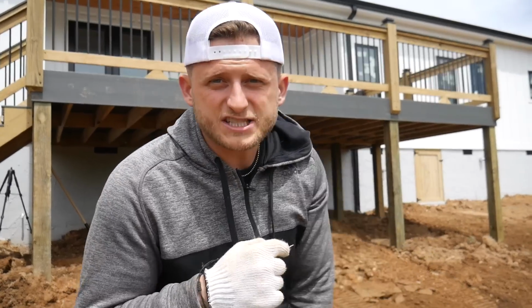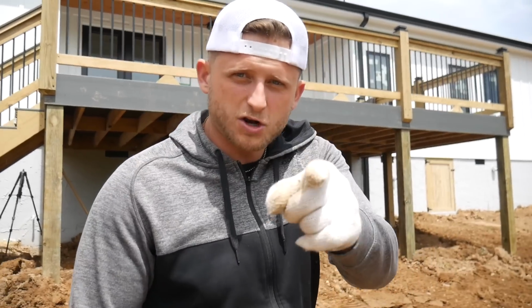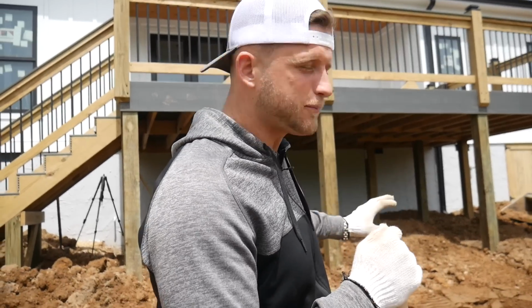Alrighty, y'all, so my brother actually came up here from Alabama to help me out today. So he's on the skid steer, we're all doing whatever it takes. Teamwork makes the dream work. There's no I in team, but there's a me in team. I'm just joking. Anyways, all jokes aside, we're getting a lot of progress done here.